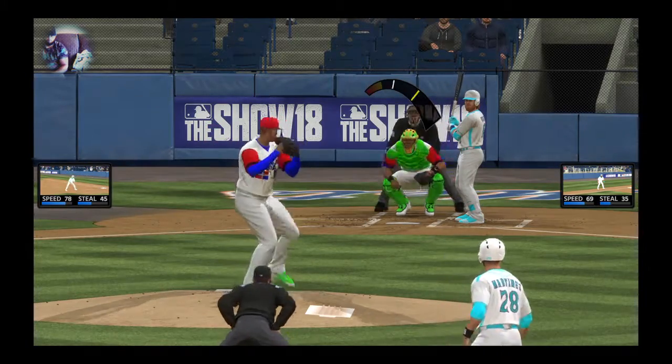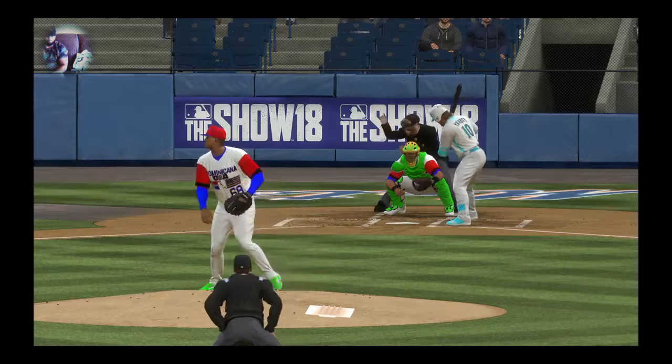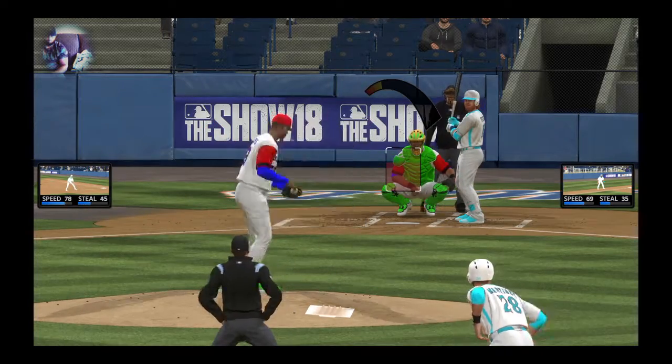Fastball too high to start him out here, 1-0. Inside corner, a ball and a strike.